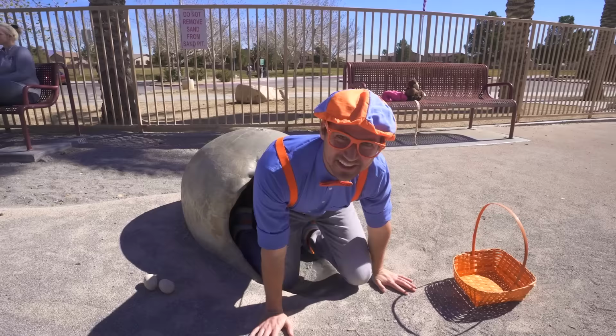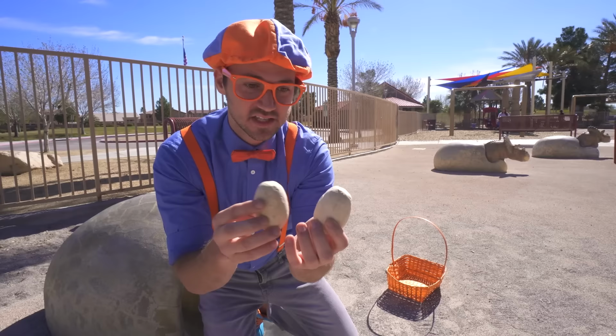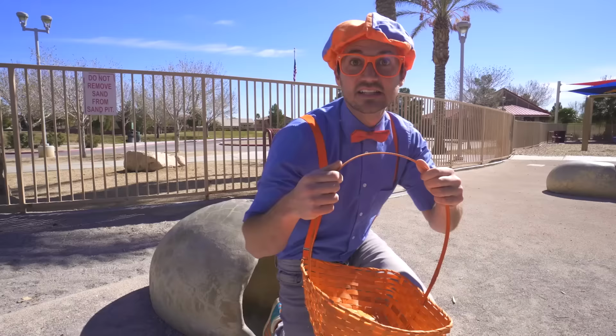Whoa, what are these? Whoa, some dinosaur eggs. Oh, yeah, they're fossilized. I am so excited to break them open later and see what's inside. Okay, let's put them in our basket. Then let's go explore and see if we can find some more.